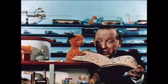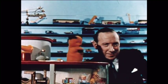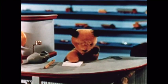Oh, Sooty! That's wonderful! Oh, yes, I'll definitely have that. Did you say 4 and 11? Right, oh, then. My, well, that's the best thing I've ever come across. There's 5 shillings. Can I have a little note?